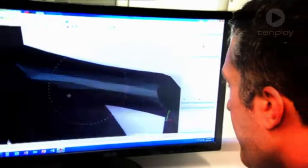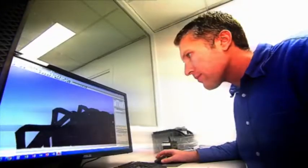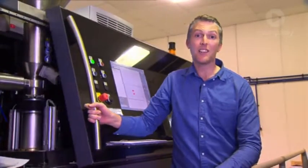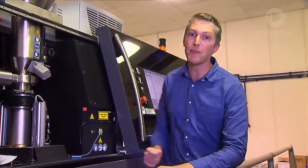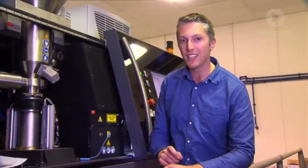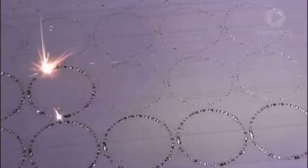The process starts with CAD, or computer-aided design. We can design one-off parts or design to print thousands of components. The printer reads CAD information to print each layer. Inside here, the printer lays down a very fine layer of metal powder across the base, about 40 micron thick, about as thick as a human hair.